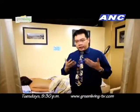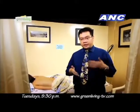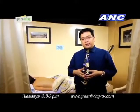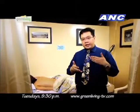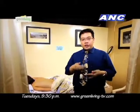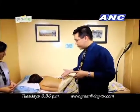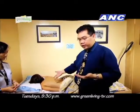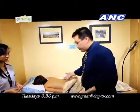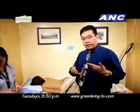So here we are. This is a typical acupuncture session, and I'd like to explain more or less what a patient can expect. Now, this is of course after we do our history and physical examination. And of course, in a patient with low back pain, we try to determine the kind of pain, the cause of the pain, and then we customize our treatment accordingly.